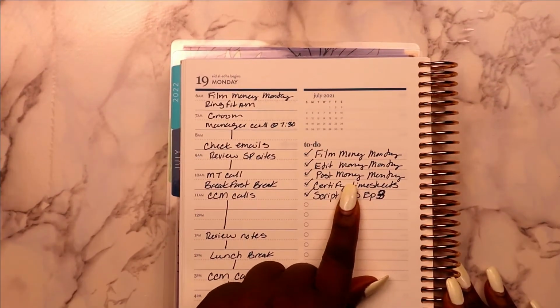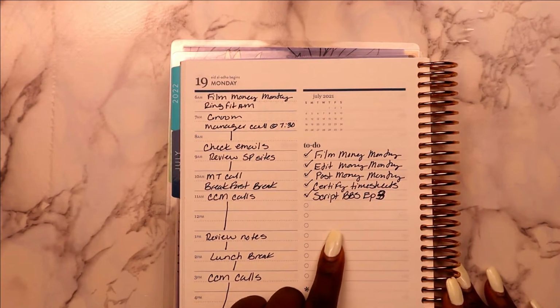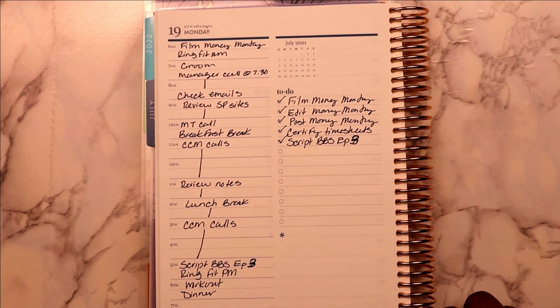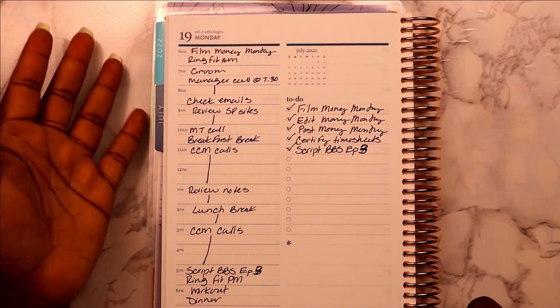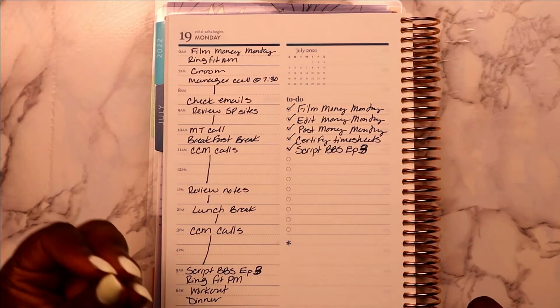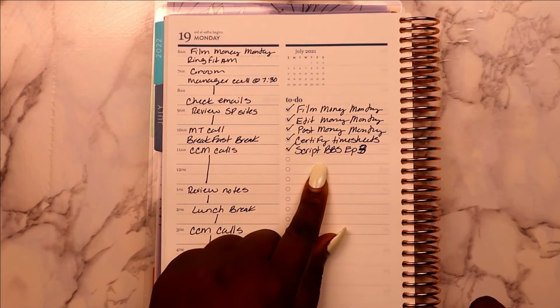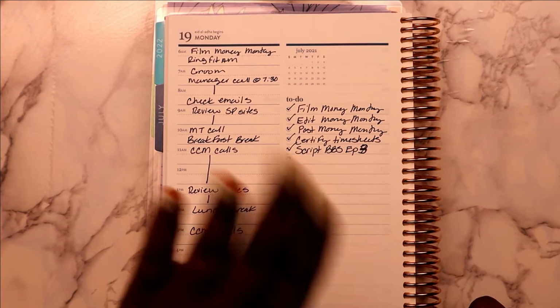Moving on to the to-dos, I essentially pre-plan what I know I need to do for the day. There are times throughout the day where I need to add stuff on here. Say if I get an email from someone asking me to do something, even if I can do it right then in that second, I still go ahead and write it down. That way, once I'm finished doing it, I can check it off and say that it's done.